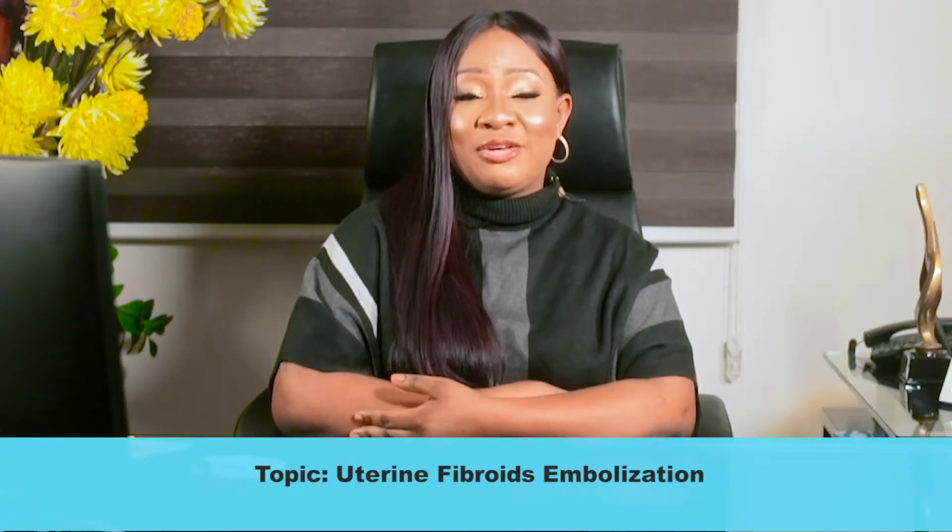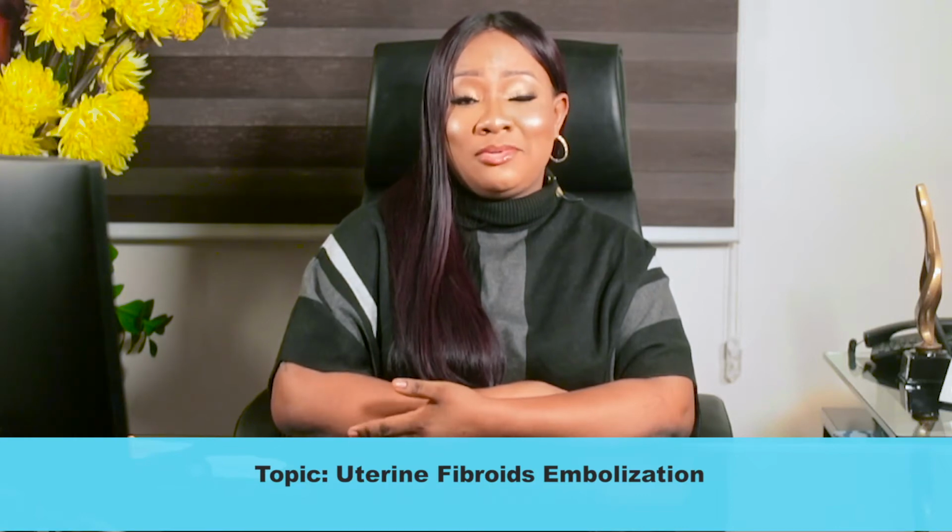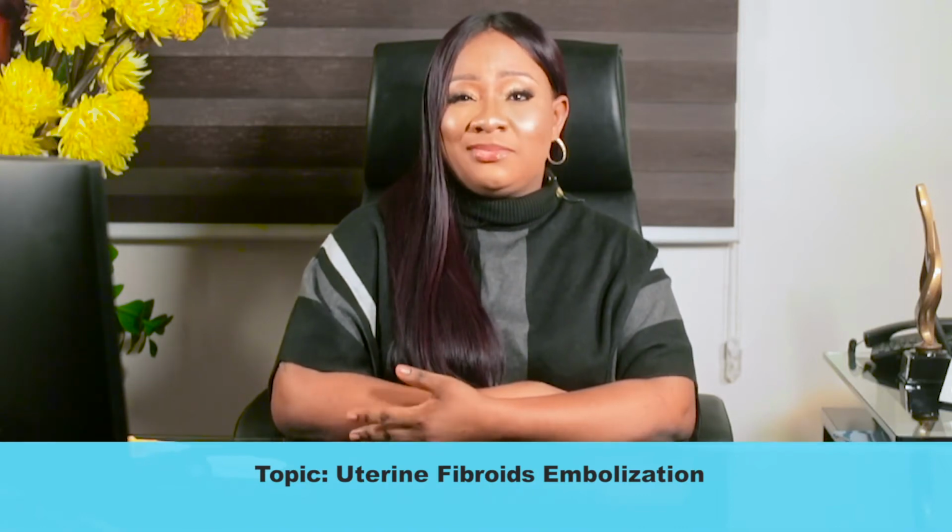Okay, it has some risk though, and it also has some benefits. Uterine fibroid embolization, usually it is done under local anesthesia, and of course it is less invasive, like I said earlier on. It's less invasive, no surgery as such. Okay, so that's one of the benefits. Also, no surgical incision is necessary, only a small cut on your skin, and it does not even require any stitches at all. It will close up by itself. Okay, so you would naturally resume activity almost immediately, maybe a day after the procedure.